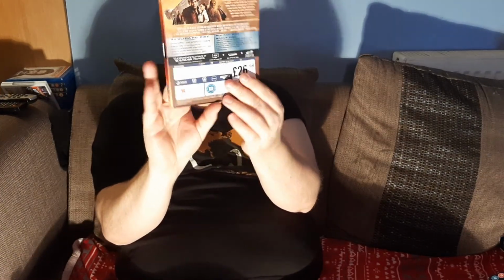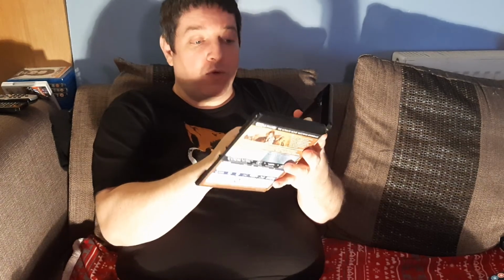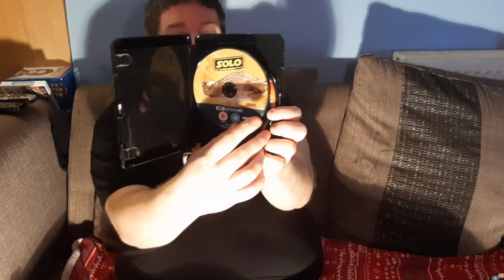So, not the greatest movie in the world, but look at the price on the back. It was $26.99, but I got it for $9.99 from HMV. And again, it does have a bonus disc, some decent artwork as well. Look.